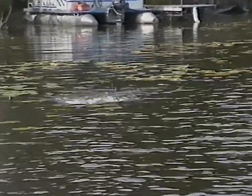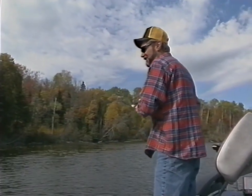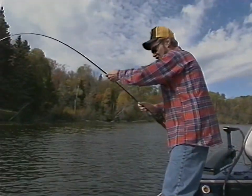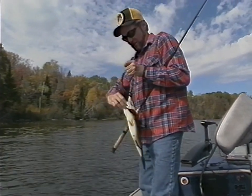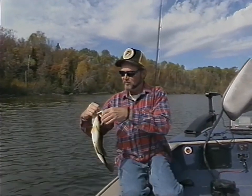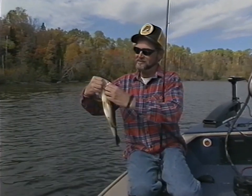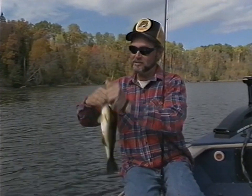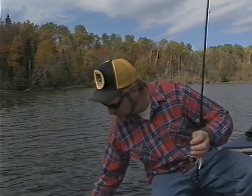Got him. There's something magic about that sound. Come on here, baby. Pinned him with the trailer hook on one spot there and in his mouth. Got him there. Not a bad fish overall.